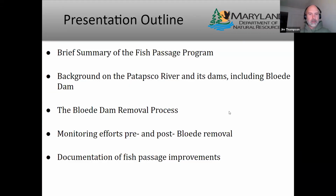So I want to give a real quick update on the fish passage program, and then I'll talk specifically on the Patapsco River and the dams that we're working on there. It's some really great work, very promising, and we've seen some results. I'll talk about the actual removal process because it was a very large dam removal, one of the largest on the East Coast. And I'll tell you about the monitoring efforts we've done and the improvements we've seen.